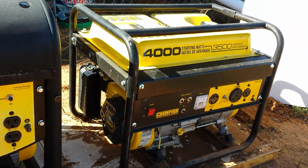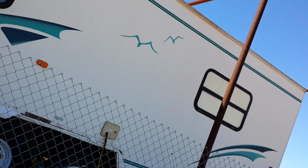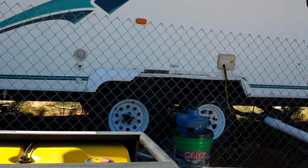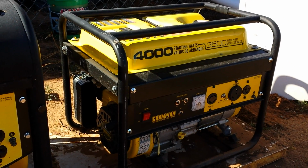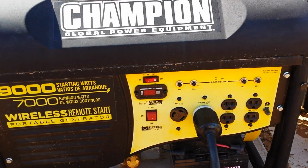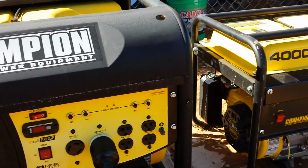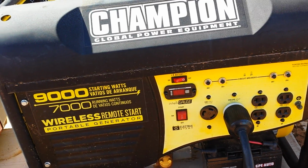But anyway, we got this one at Tractor Supply. It was almost 300 bucks, and that was from when we lived in the RV before we got the house going. It did everything we needed for the RV. Well, we got the big house, and that one won't cut it no more, so we got a bigger one. And now this does everything I need.